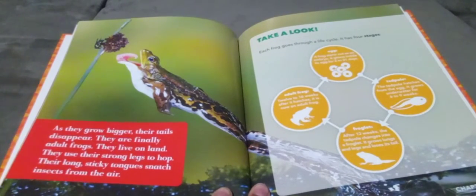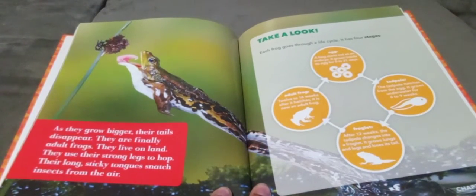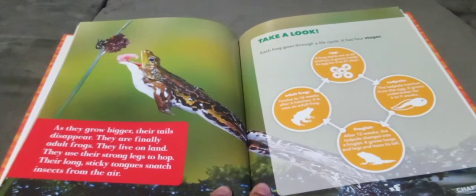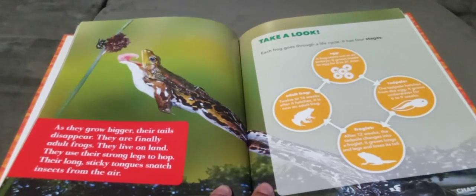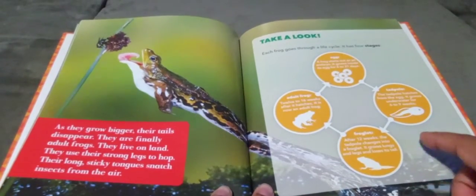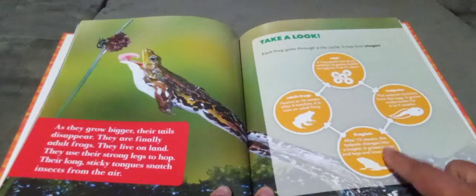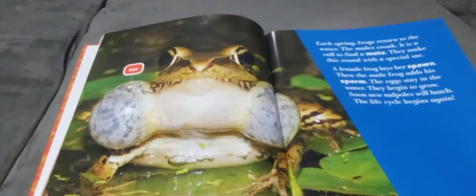They are finally adult frogs. They live on land and they use their strong legs to hop. Their long, sticky tongues snatch insects from the air. Take a look. Each frog goes through a life cycle. It has 4 stages. The first thing is the eggs, then they become tadpoles, then they become froglets, and then they become adults. Wow, that's the life cycle of a frog.